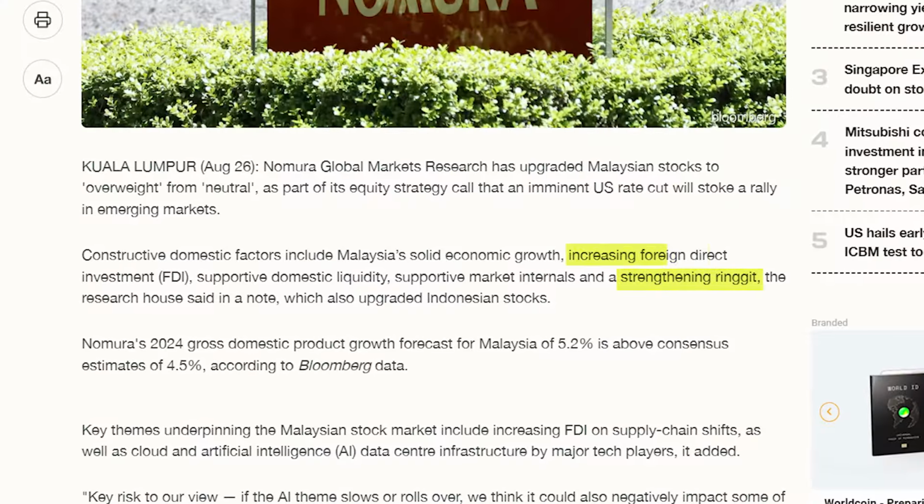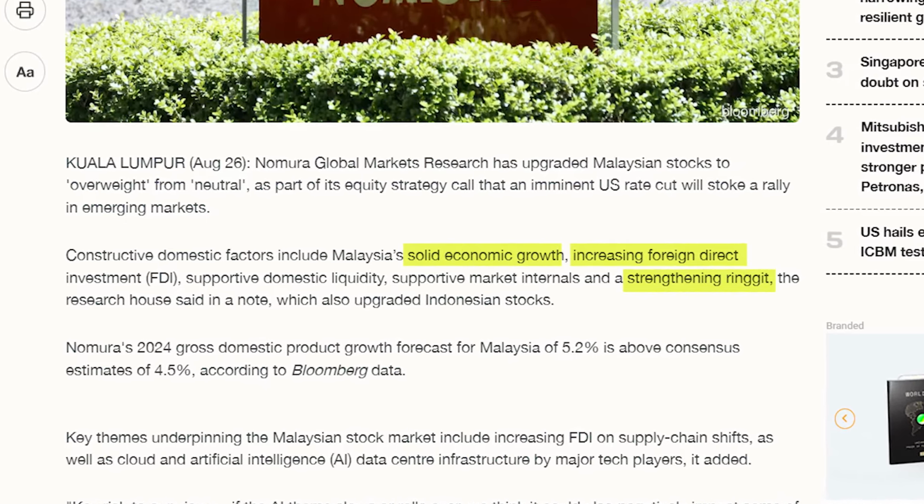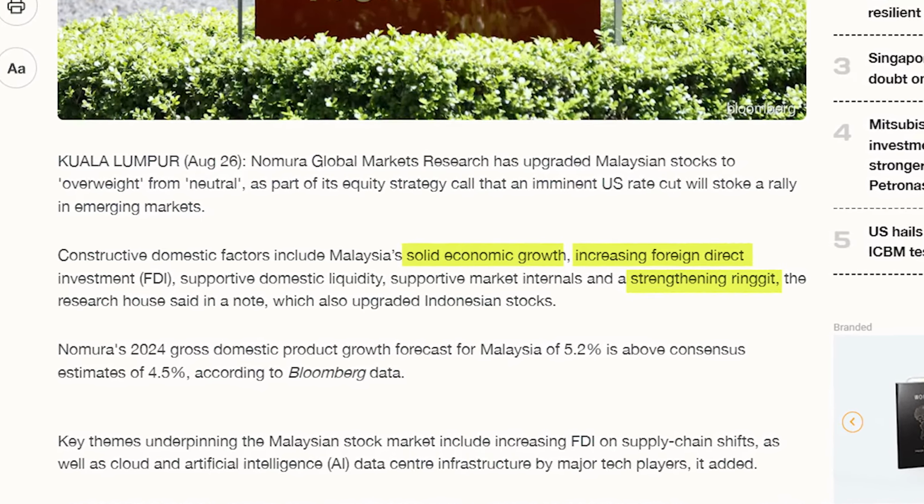There are so many reasons to invest in Malaysia these days. We already have a stronger currency, we have high foreign direct investments, and our GDP growth has been pretty good. Now, the Federal Reserve in the US decided to cut interest rates, finally, which means that more money should flow to emerging markets like Malaysia.